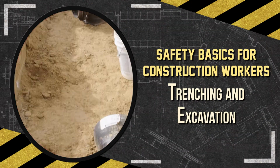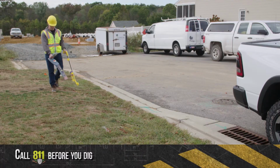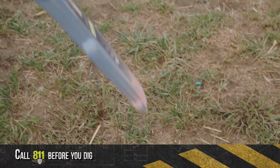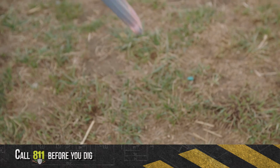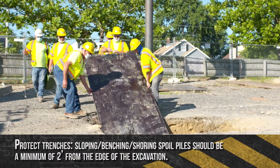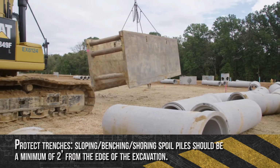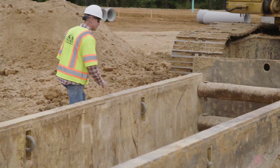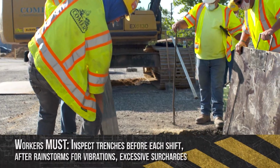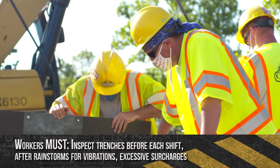Cave-ins pose a great risk to workers who have to perform trenching and excavation operations. First, you should call 811 a few business days before you begin any digging, so buried utilities can be located and marked. Excavations and utility trenches 5 feet deep or greater require a protective system, either sloping, benching the soil, or using a trench box. Never enter a trench unless you have been trained and the competent person determines it is safe. Have the competent person inspect trenches and excavations daily and correct hazards before anyone enters.